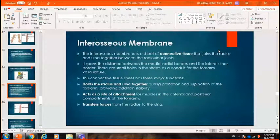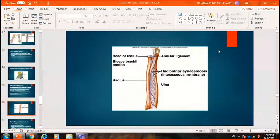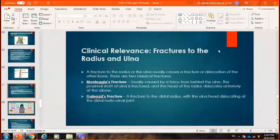So you also have the interosseous membrane, which is like a sheet of connective tissue that helps to hold the radio-ulnar joints together. Okay. So this is the interosseous membrane. It spans between the radius and the ulna and holds the two bones together. Okay. So you can get fractures at the radius and ulna as well.